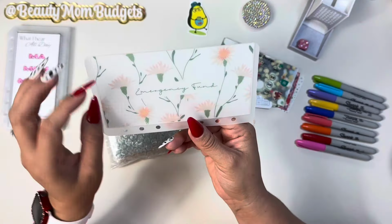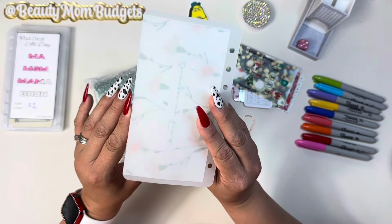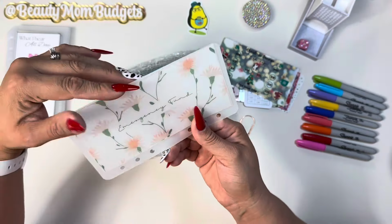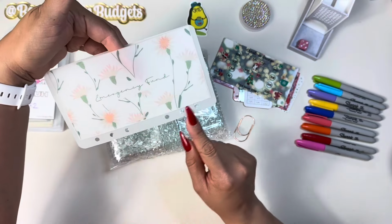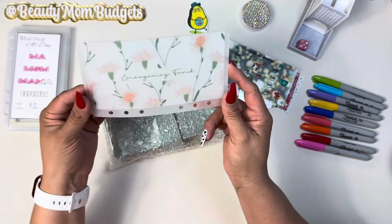Okay. Ooh, this looks like it's a vellum mat. I think that's what you call them. This envelope, and it says emergency fund. So look how cute that is. Already comes hole punched and with round corners. I love that. Thank you, Izzy.